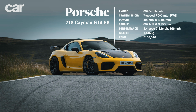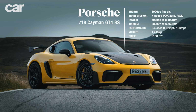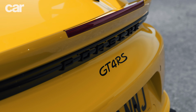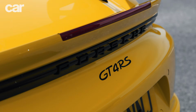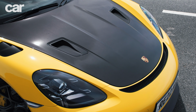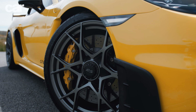Porsche admits that the Cayman GT4 RS doesn't quite have the same aerodynamic abilities of the 911 GT3, yet it still marks a big step forward over its GT4 sibling. NACA air intakes on the bonnet provide brake cooling without disrupting drag, while a four-way adjustable front diffuser and slatted wheel arches ramp up front and rear downforce levels.